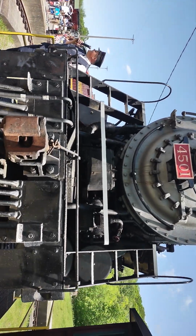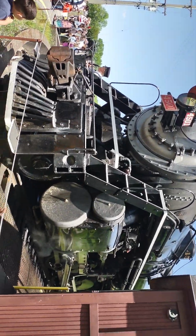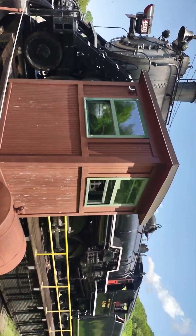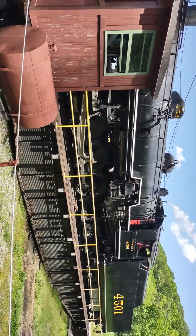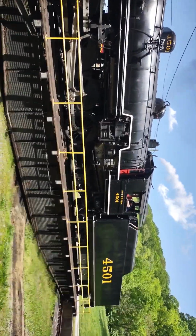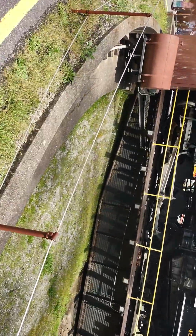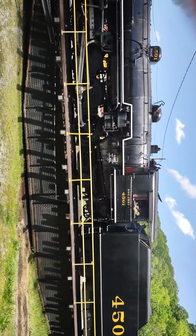The 4501 here was built in 1911 by the Baldwin Locomotive Works in Philadelphia, Pennsylvania. It was built for use as a freight locomotive on the Southern Railway. The Southern Railway would operate the 4501 from 1911 up until 1947. In 1947, diesel electric locomotives were becoming common. The diesel electric locomotive was cheaper and more efficient to operate, therefore it was a no-brainer to replace the 4501. In fact, all steam on the Southern Railway would be replaced by diesel electric in 1953.